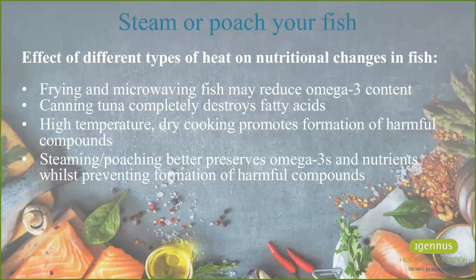frying can decrease the DHA and the EPA, those are the long-chain omega-3s, by 70 to 85%. And for example, canning tuna totally destroys these fatty acids, which is why if you're aiming to eat oily fish, although tuna is an oily fish in its natural state, canned tuna can't be counted because it doesn't actually contain any beneficial omega-3s. Microwaving causes a sort of medium loss, between 25 and 55% of omega-3s.